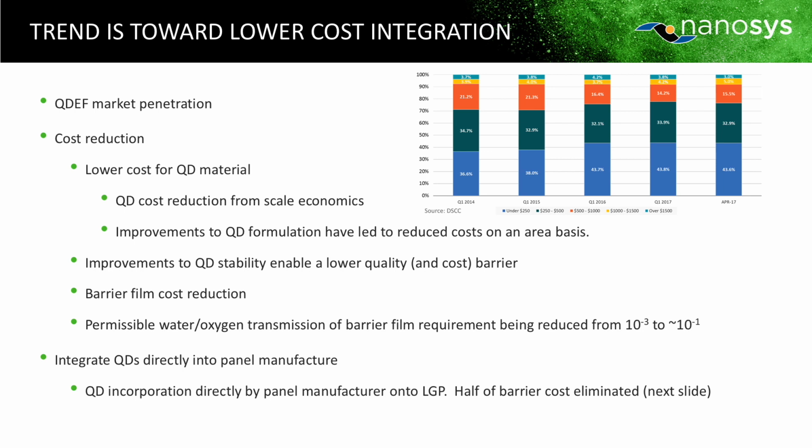We went to every TV maker. We went and talked to Samsung, LG, TCL, Hisense, Vizio, all the players, and we asked them, what do you think of our technology? Across the board, every one of them said, we love it. We want to use it for 100% of our LCD product lines, full stop. But the problem is the cost.